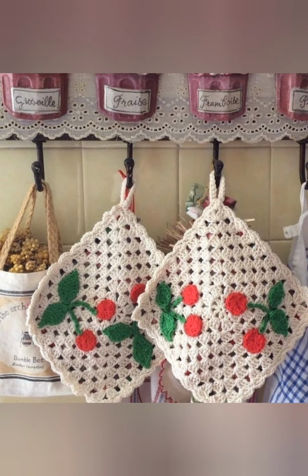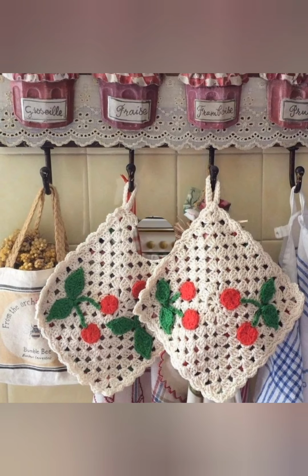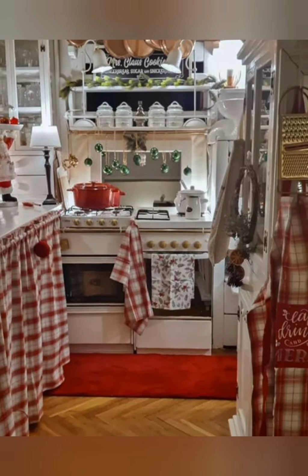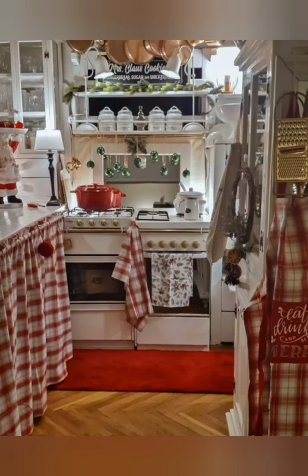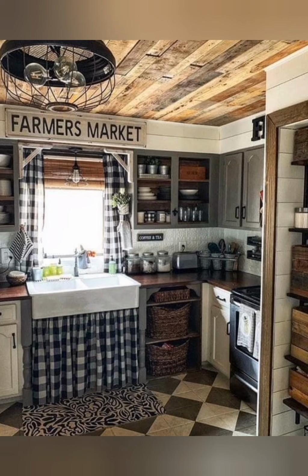Accessories: antique mirrors, picture frames and crystal candelabras. Porcelain or ceramic knickknacks, birdcages and wire baskets. Wicker, galvanized metal and distressed wood for rustic accents.